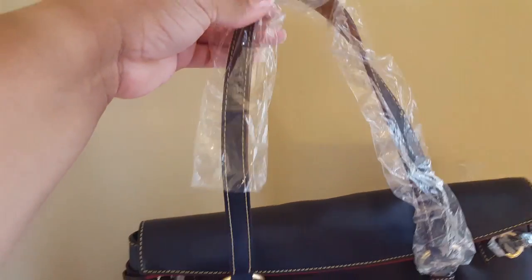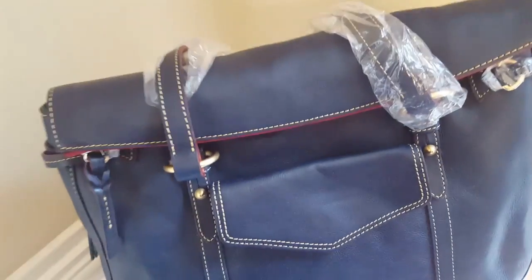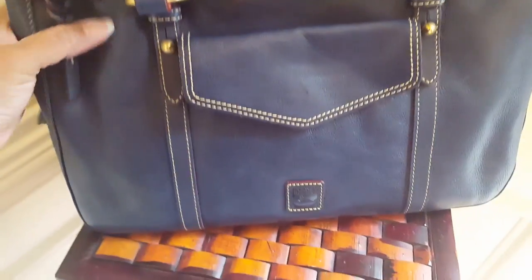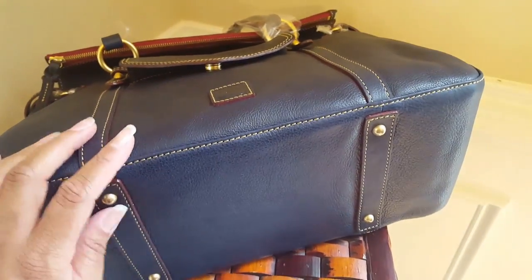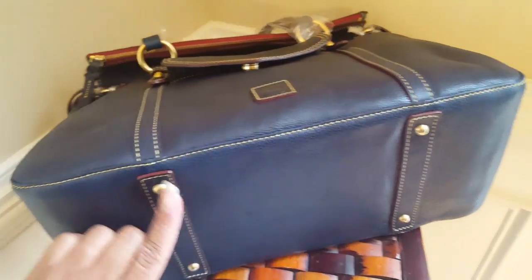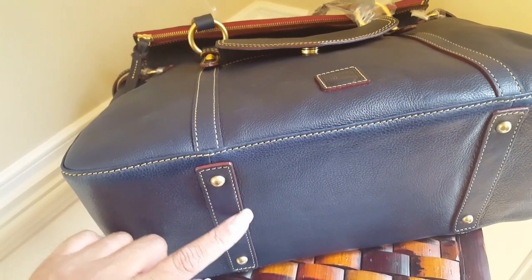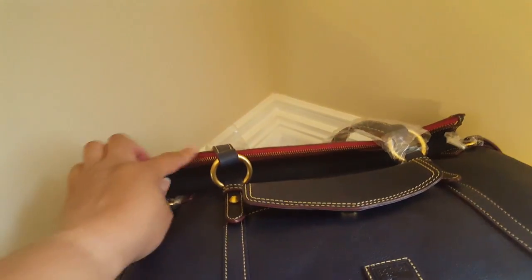Shoulder straps that comfortably fit over, you know, most people's arm. And it has the beloved feet on the bottom of the bag, and they are reinforced with those leather strips that are also trimmed, painted in red for that pop of color that matches the red zipper tape.